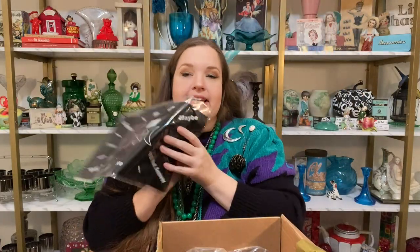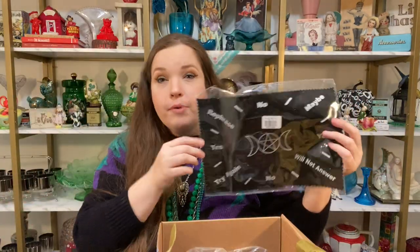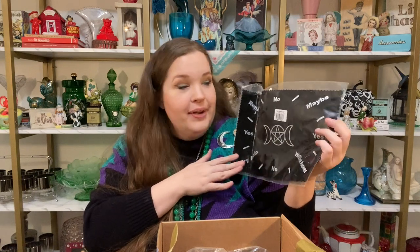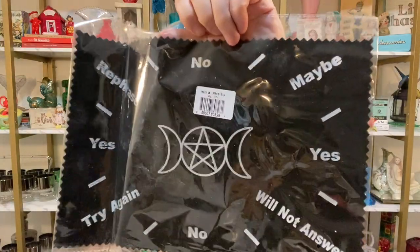Oh, okay. So this is a mat for your pendulum. When I do pendulum work, I am used to asking the pendulum which directions mean what, but you can use a mat. That's another way to do it. I don't like choosing the directions for the pendulum. I like the pendulum to choose what directions they are, but this is really cool. I might try this. Because, yeah, I've never had one before, so I might try it.